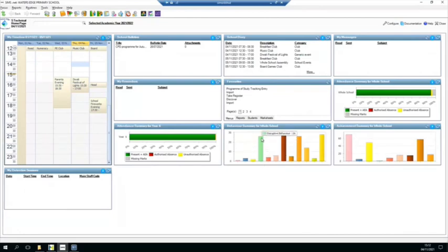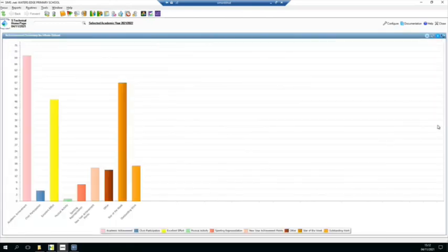From that widget, I'm beginning to build up a picture. I'm seeing what's going on. I could narrow that down to a particular time frame, but I've also got the positive aspects going on. I've got the achievements on my other widget, so I can also see what the good things are and where the praise is coming.